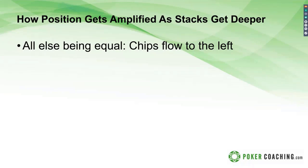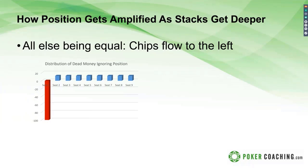For higher stakes, the first example: we have a player who is going to lose 100 big blinds in a game. And the assumption, without factoring position, is that all players of equal skill at this nine-handed game are going to split up the money. So if this player, seat one, is going to lose 100 big blinds, then everyone else at the table is going to pick up 12 and a half big blinds.